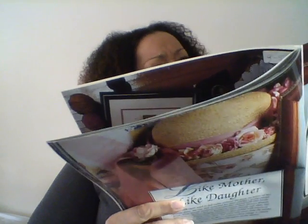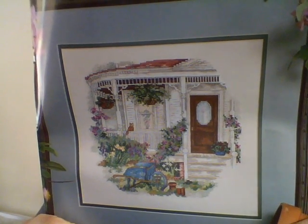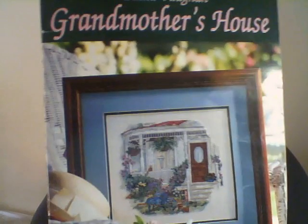Some of these books seem like brand new. The House That Love Built. Not Jack. Love. The House That Love Built. It's got a little kitty cat there. See the little kitty? Everybody loves a little kitty. Okay, that's it. So that is 12 cross-stitch designs in the Grandmother's House book by Paula Vaughn.